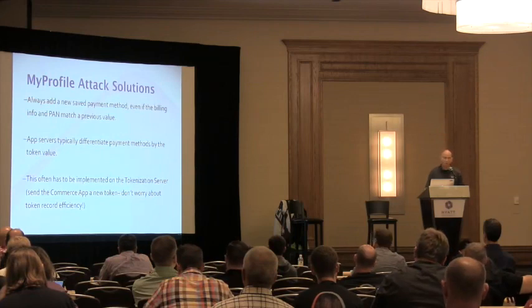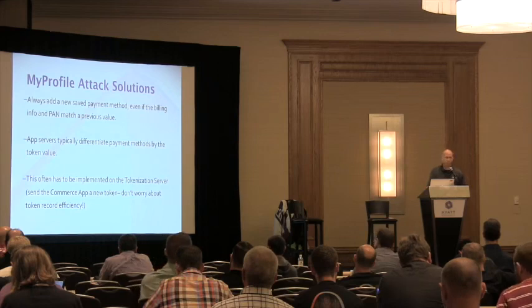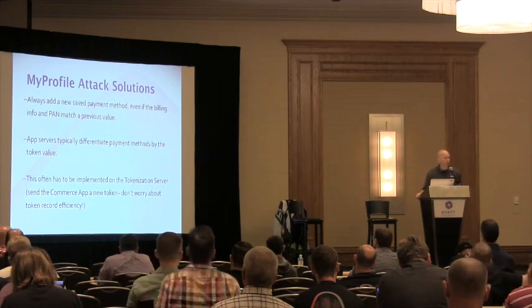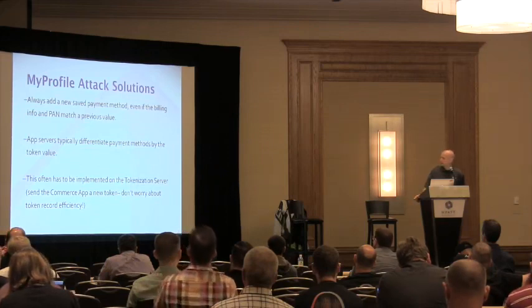So solutions. What we tend to recommend to developers that have done this is, we say, hey, just add a new credit card record anyway. It doesn't matter if the system owner behind the scenes is using the same exact value, but just pretend, go along with it, so you don't give that true-false logic back to an attacker, right? Add a new credit card record even if it's a perfect match.